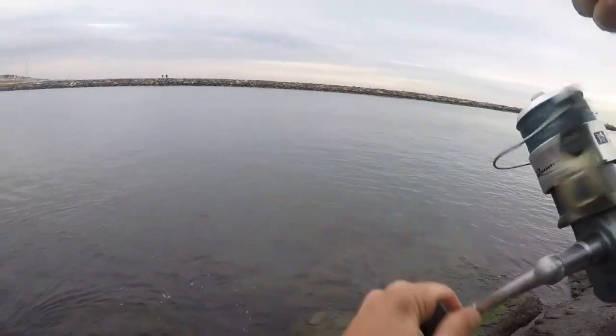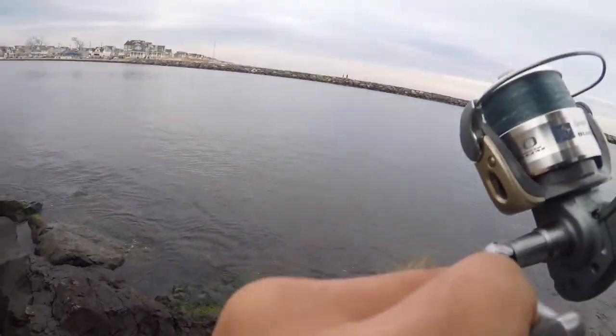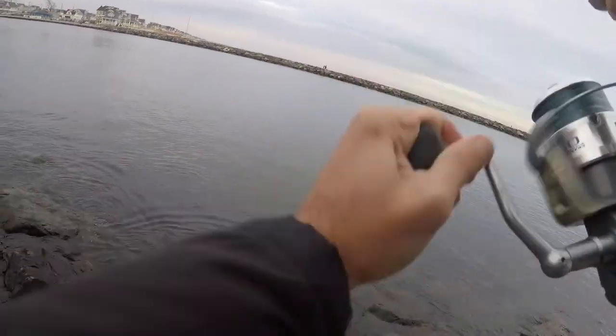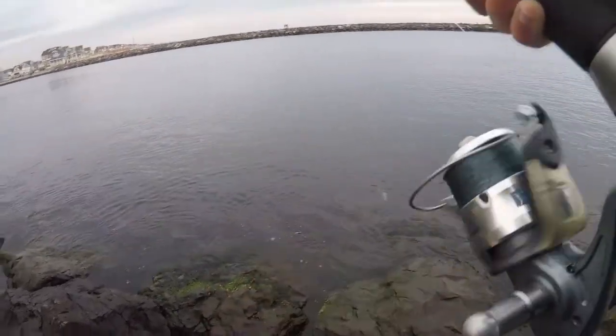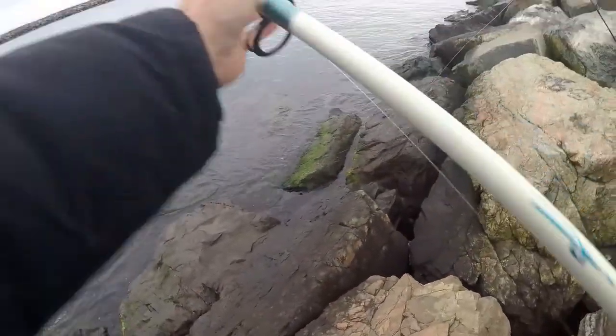Got him. Yes. First fish of the day. Took long enough. Ooh. No, he's down in a rock. Oh, this is a challenge. But we got one. Come here, dude. Alright, first blackfish of the day.